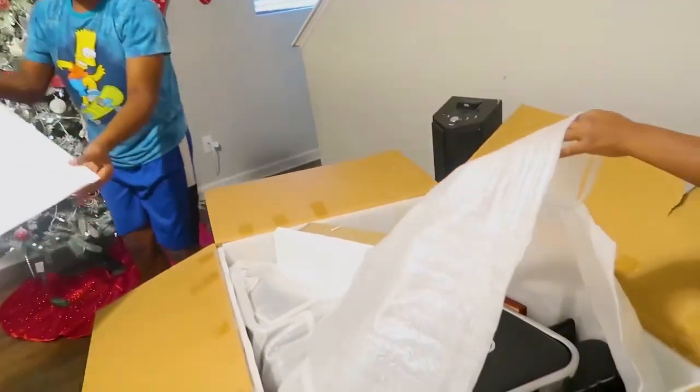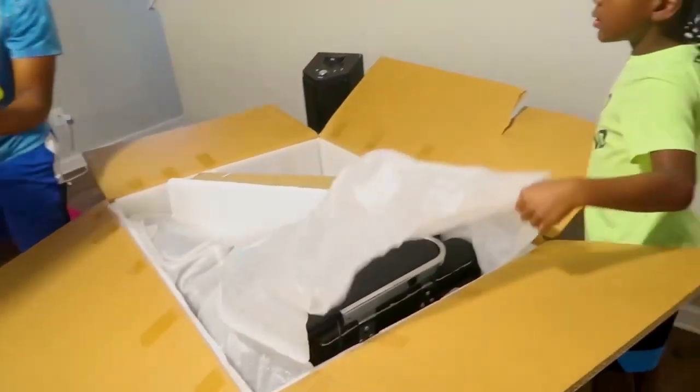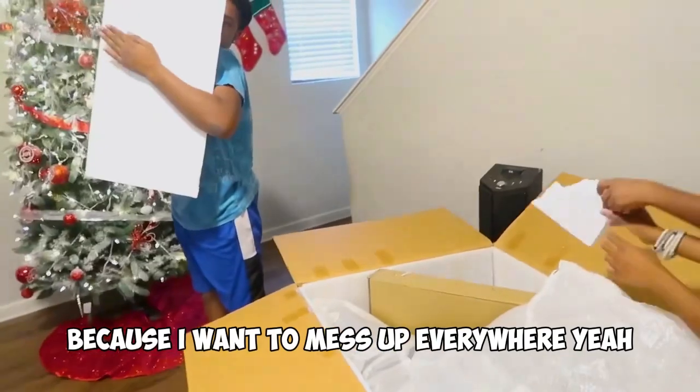Oh, yes, it's a massage thing. Oh yeah, it is a massage chair. I forgot about that. Oh, you can find a chair right here. It's a massage chair. Exactly. Oh my god. Don't rip those things out like that, because y'all gonna have that stuff everywhere. But don't rip them in little pieces.